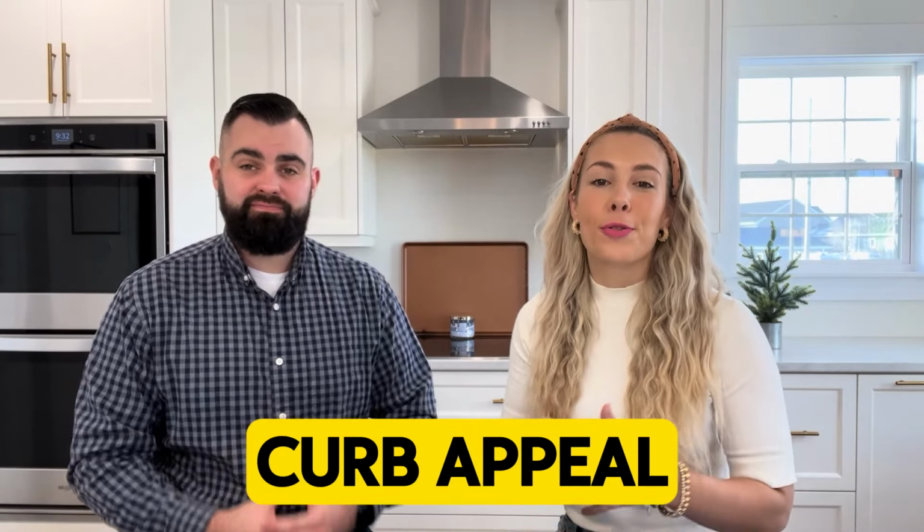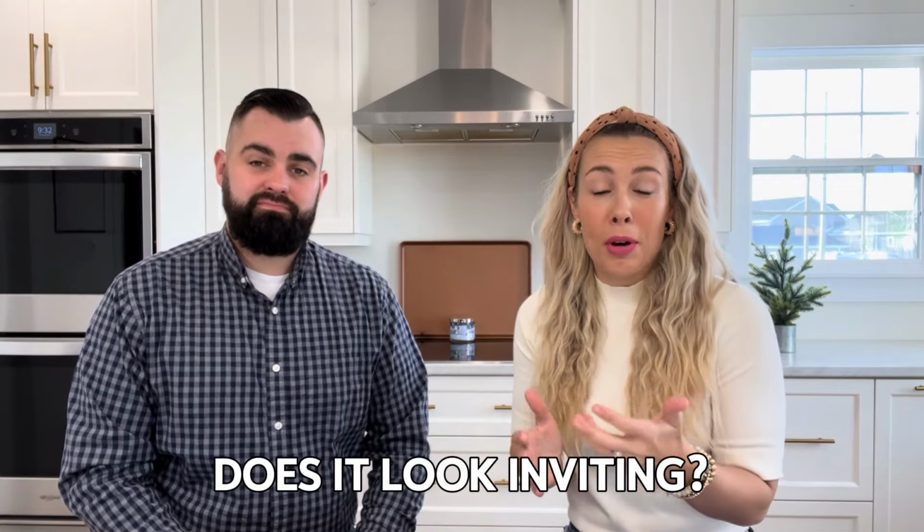All right, the first thing we're going to look at is curb appeal. First impressions are crucial when selling a home. Look at your home from the street. Does it look inviting? If you were a buyer, what would you think of your home if you pulled up to it for the first time? Some things to consider are your landscaping. Look at your decks. Do they need fresh paint or fresh stain? Is your lawn well maintained? Do you need flowers planted or trim the hedges? Maybe a new coat of paint on your front door. All these little things added up can make a world of difference to that first impression of a potential buyer.